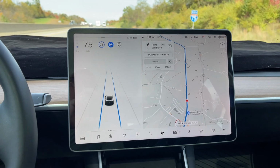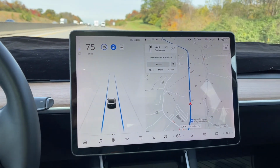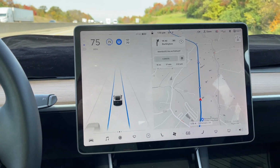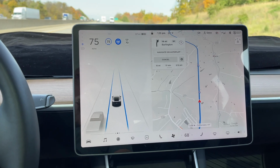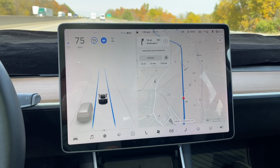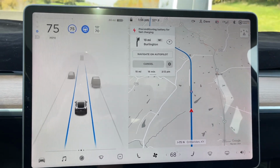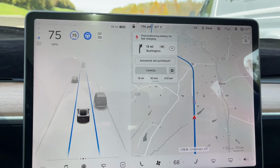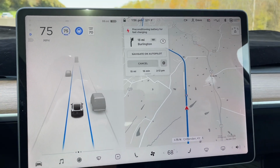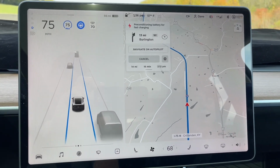All right, we're getting close here now. 17, make that 16 miles, 17 minutes to the Florence Supercharger. I think that's what it's called. It's a version 3 and it's south of Cincinnati. We'll be there soon. Just as I did that last recording, it's preconditioning the battery again. Must have warmed it up, and now it needs a little bit more heat. It is cold outside, it's 57.